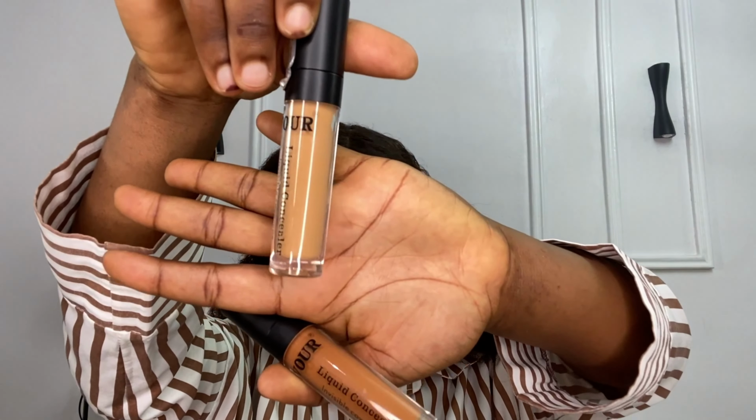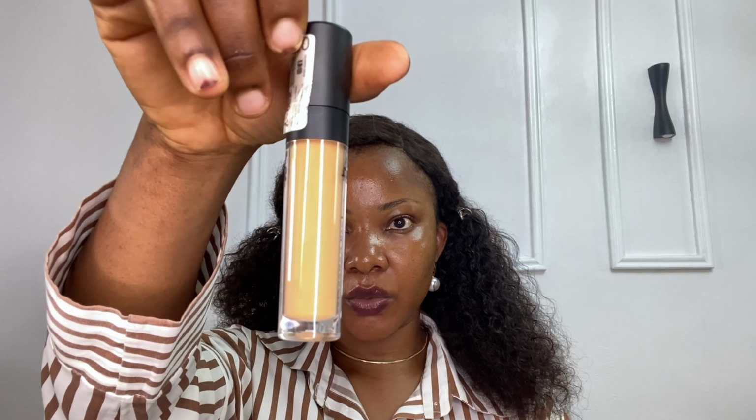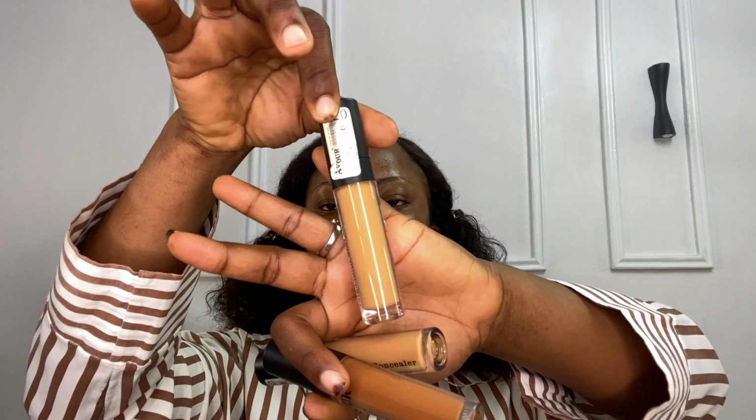This is what it looks like. This is going to be a very fantastic highlight color for me. I also got it in A20. This one is lighter than the A30, and this is what it looks like. I also can use this in my inner corners as well. I've tried them out on a client and they are good, they are fantastic, they are affordable and very fantastic products.